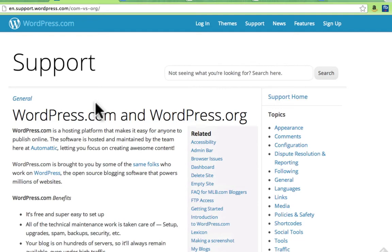All right, that's because if you want to have a full-on website using WordPress as your interface, as your platform, you need to have a web hosting service. You can host it privately yourself, but if you don't even know how to use WordPress in the first place, you definitely don't want to wrangle with having to host a website. So there's WordPress.com and WordPress.org.